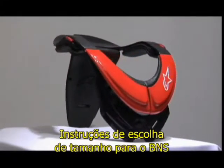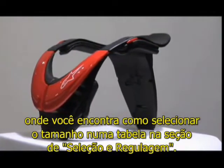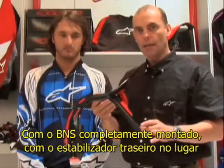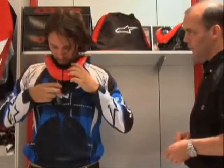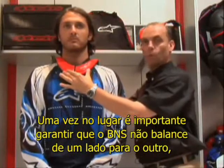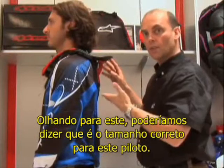Fitting instructions for the Bionic Neck Support are fully explained in the information manual that comes within the package, where you will find guidance on frame selection shown in the table under the fitting procedure section. Ensure that the Bionic Neck Support is fully assembled with the rear stabilizer in place, and then the rider can try on the support. Once in place, it's most important to ensure that there's no rocking of the neck support from side to side, or indeed backwards and forwards. Looking at this, we would say this is a good fit for this particular rider.